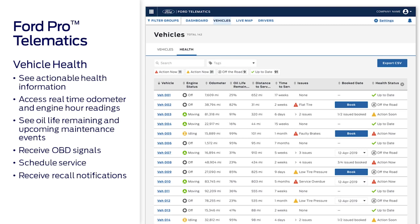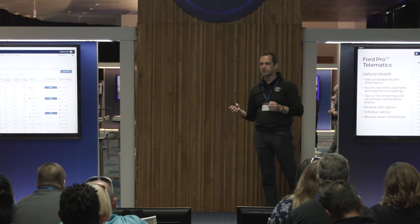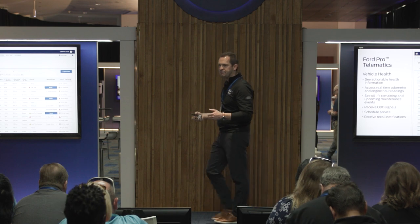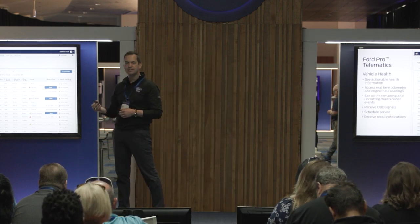I've already mentioned vehicle health as part of the telematics essentials platform. We do some enhancements here within the Ford Telematics platform. We give you a lot of intervals that you can customize based on the maintenance that you need done. So if you use time and mileage, you can set intervals that say every 6 months and 5,000 miles, I want to have that service. If you use engine hours, you can do the same thing.